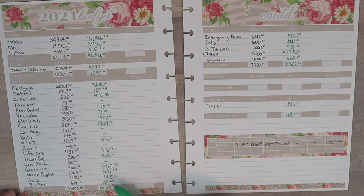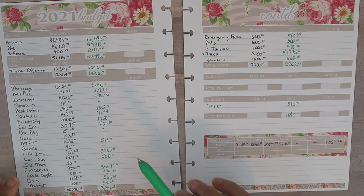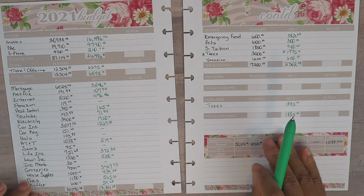Now with the buffer, this is one of the changes that we have made after second quarter. The buffer, we are allocating that as well as the vacation funds towards son's college tuition. Like I said, we're trying to make sure that we go ahead and get as much money as we can from the household account. That way we won't have to come out too much with our personal monies.